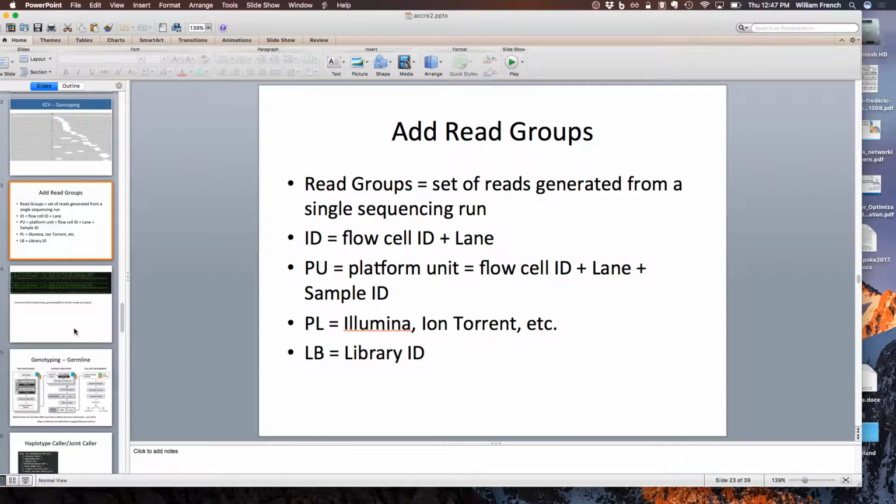There are a few pieces to read groups. So ID is our flow cell ID plus lane. I'll show you what that means in a minute. Every flow cell has a barcode on it, and remember, we had those lanes 1 through 8. So this is going to tell us that the read came from this flow cell barcode plus lane. The platform unit is the flow cell ID plus lane, so ID plus sample ID. And then your sample ID and library ID usually are the same, but not always.